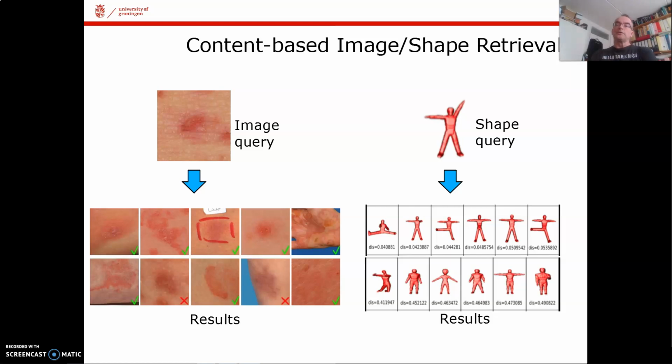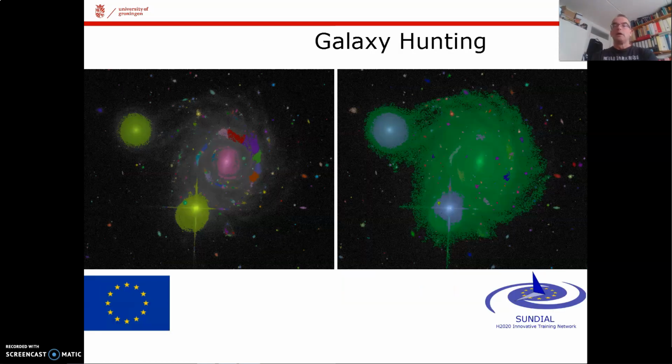As an example, we show some content-based image retrieval or shape retrieval projects, where, for instance, on the left-hand side we have a query image of some spot on someone's skin, and the system throws up a number of candidates of similar spots and their diagnosis, so to assist doctors.